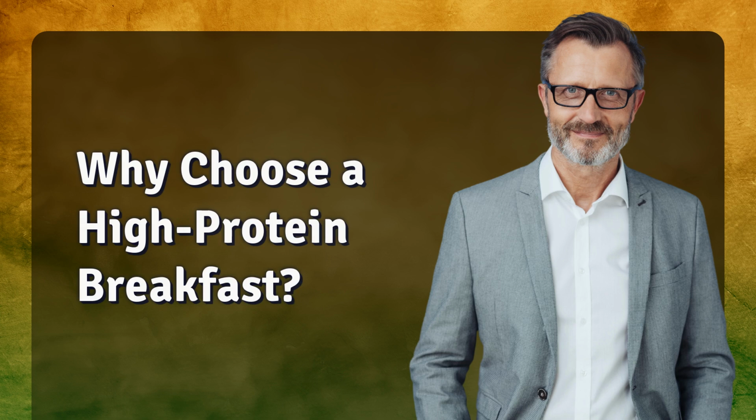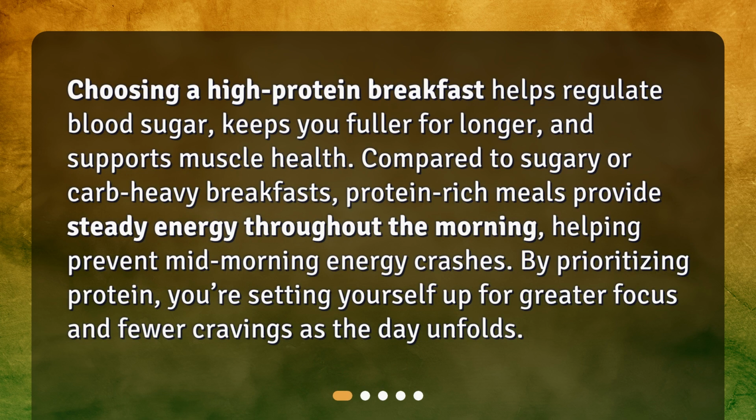Why choose a high-protein breakfast? Choosing a high-protein breakfast helps regulate blood sugar, keeps you fuller for longer, and supports muscle health. Compared to sugary or carb-heavy breakfasts, protein-rich meals provide steady energy throughout the morning, helping prevent mid-morning energy crashes. By prioritizing protein, you're setting yourself up for greater focus and fewer cravings as the day unfolds.